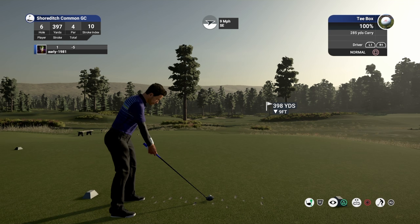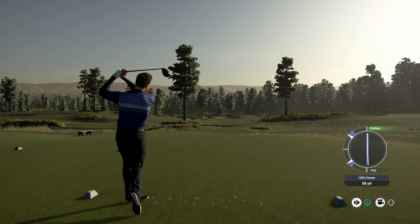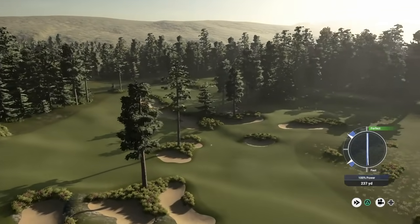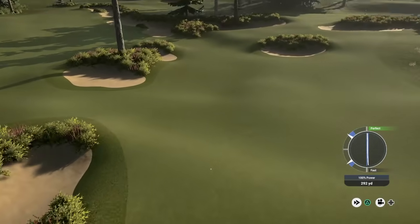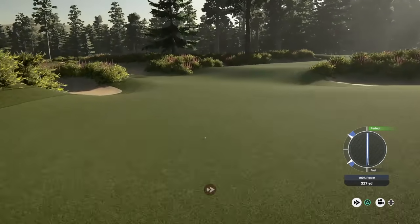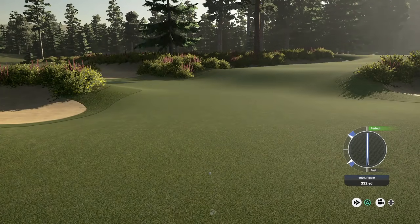That tree on the left is not in play due to the wind, but just aiming to the right of that. It's another good swing. There's a wind kicking in. This should kick over to the right hand side. Hopefully this bunker's not in play up here. No, just going to come up short and to the left of that. But what a fantastic tee shot. And that's going to leave us a pitch shot.